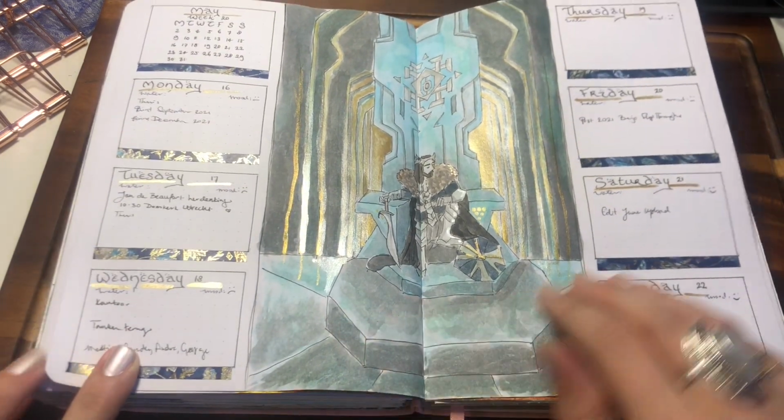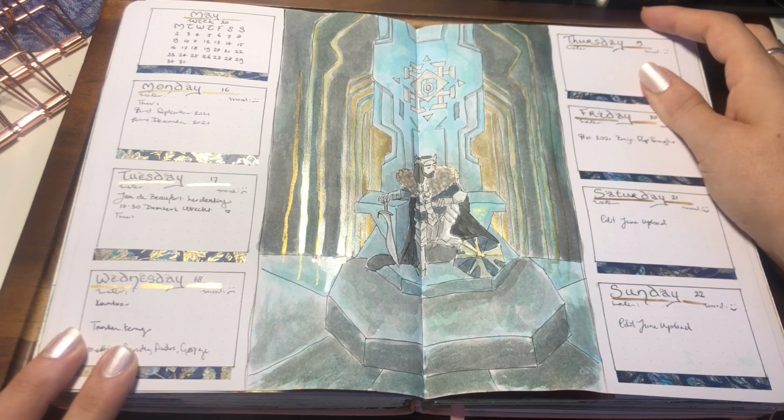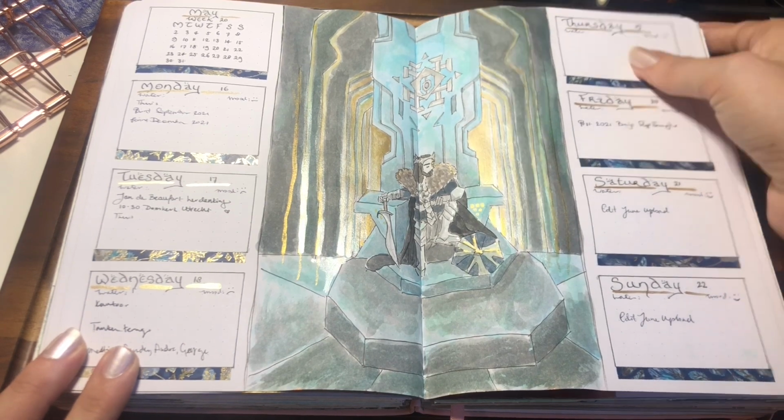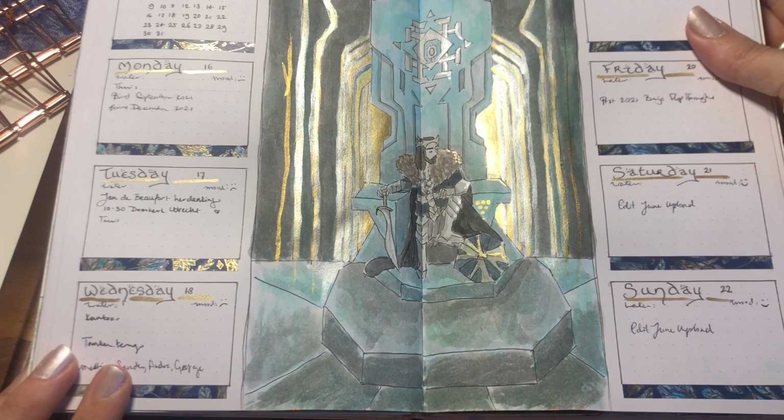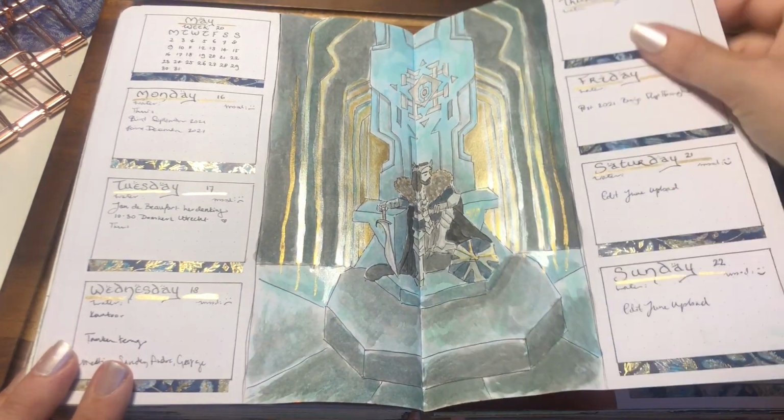And here we have Thorin sitting on his throne when he is quite delusional about who he is. I really like this scene. I also like the gold shimmerings that you see in the hallway below where all the gold is.